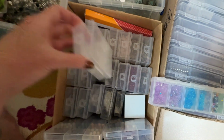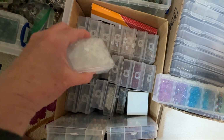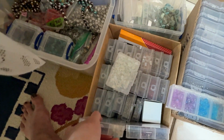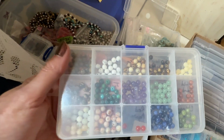This is some of my favorite right here. Oops, gonna have to pick that up. Opalite has a blue cast to it. So anyway, all of that's really, really important. And then in these, I also love these. I ordered these off of Amazon, and I trusted that they are actually what they are.